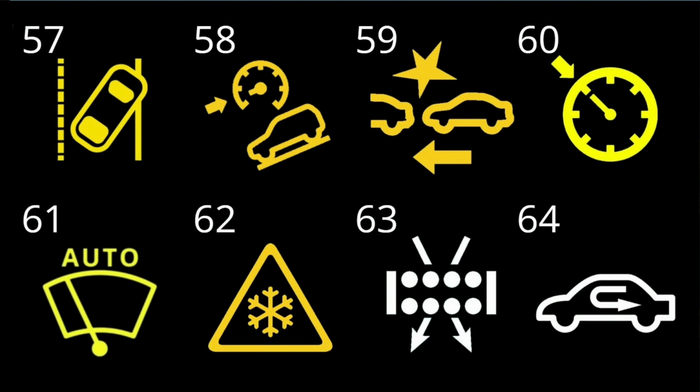57. Lane departure warning. This warning light comes up if the vehicle strays from its lane or the driver changes lanes without using the turn signals. Lane departure warning shouldn't be confused with lane keeping assist because the latter can keep the vehicle from moving out of its lane by applying steering input.